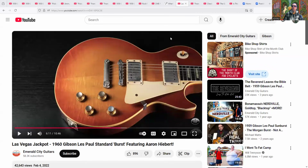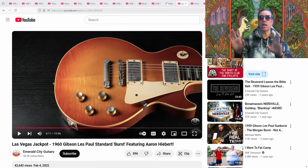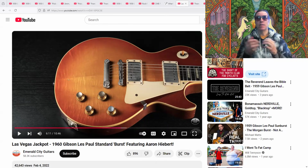The finish on the guitar. These are supposedly the best guitars ever made in the history of Gibson. Gibson's never made a guitar that's as good as these. Never. And because of that, you're paying $350,000, $400,000 for this guitar, 200,000 bucks.